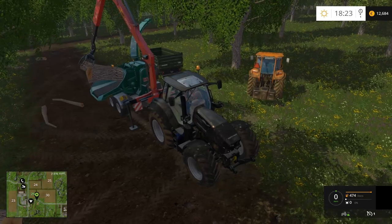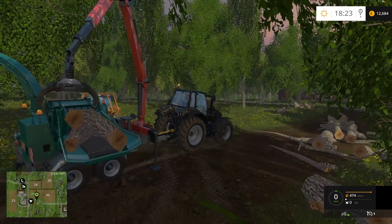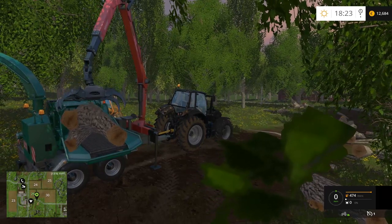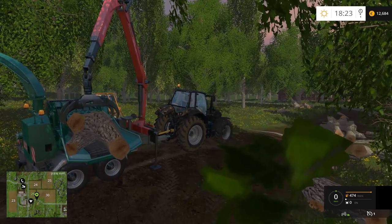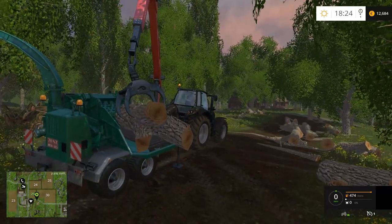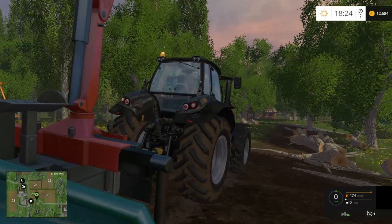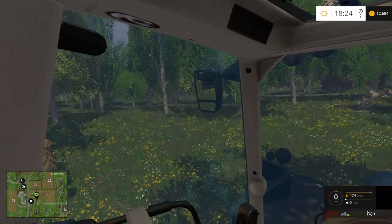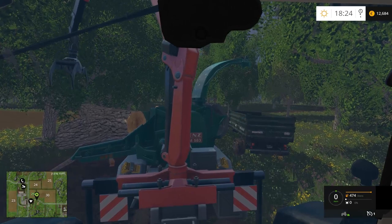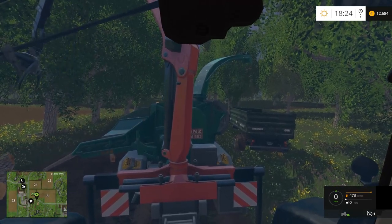All right, can you go in there? It'd be really great if you could. Close trees in the way. Wow. Let's try it from here then. That's falling off my chipper. That's not getting into my chipper.